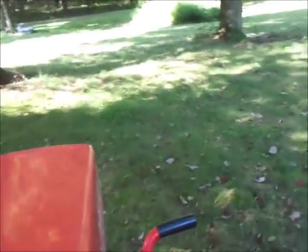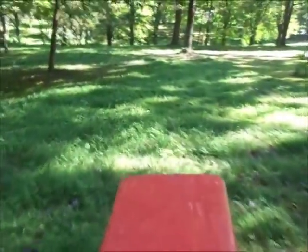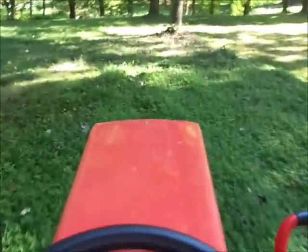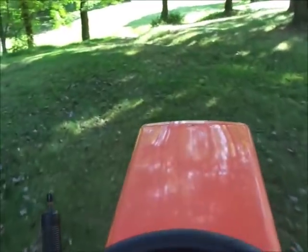Guys want to make one pass through the high stuff, I heard you. Here, we'll take a bite right about here. Seems like it's working good. Big bump, not too bad. I definitely did not make a straight line, I'll tell you that. One more pass up and I'll shut the camera off.